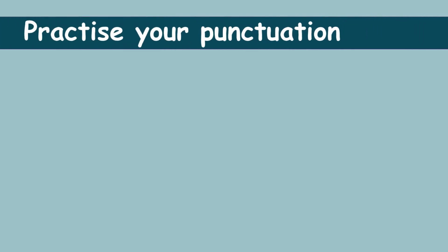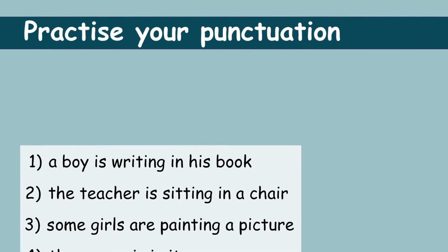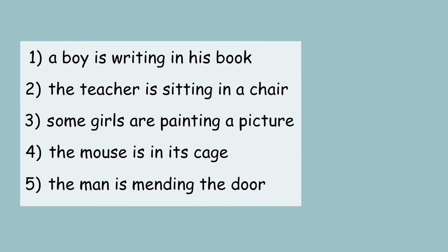Practice your punctuation. Look at these sentences. The capital letter and full stops are missing. Can you remember how to put them in the right place? We did this in the last lesson. Add a capital letter and full stop to each sentence. Pause the video now because I will put in the capital letters and full stops shortly.